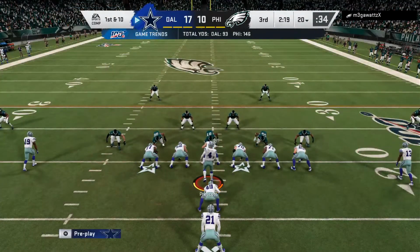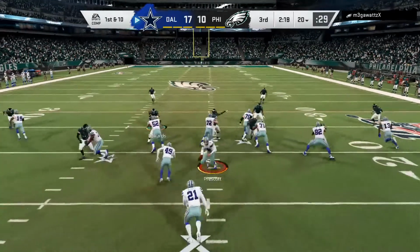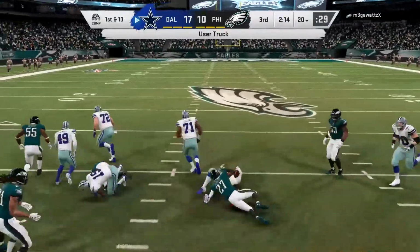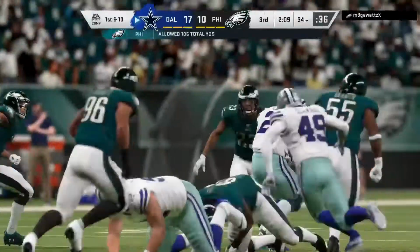About set for this next drive by the Cowboys offense. They'll try and get the running game going with Elliott. And he'll get this up to the 34-yard line. 13 yards and a first down, Cowboys.